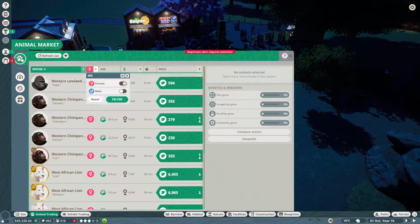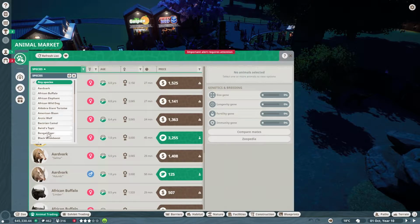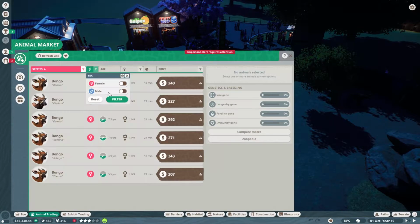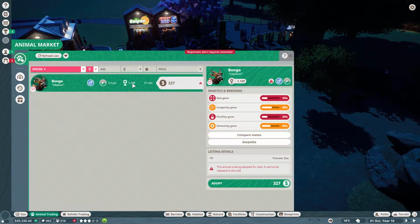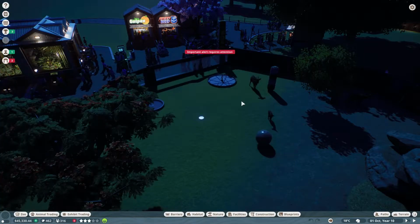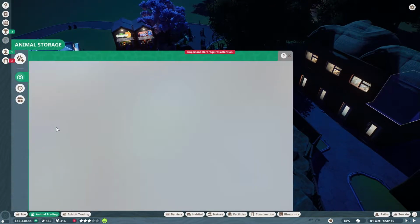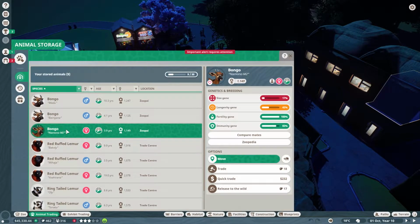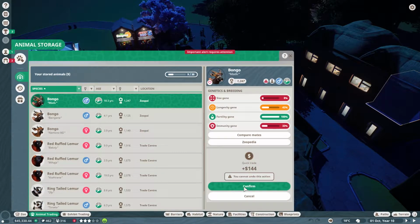Let's just remove the filter, and let's see if we have a good male that is not expensive. It's not that good. We'll wait a bit on it. Now let's sell them off. We have 3. I might just release them to the wild. We're gonna quick trade him. We have no other choice.